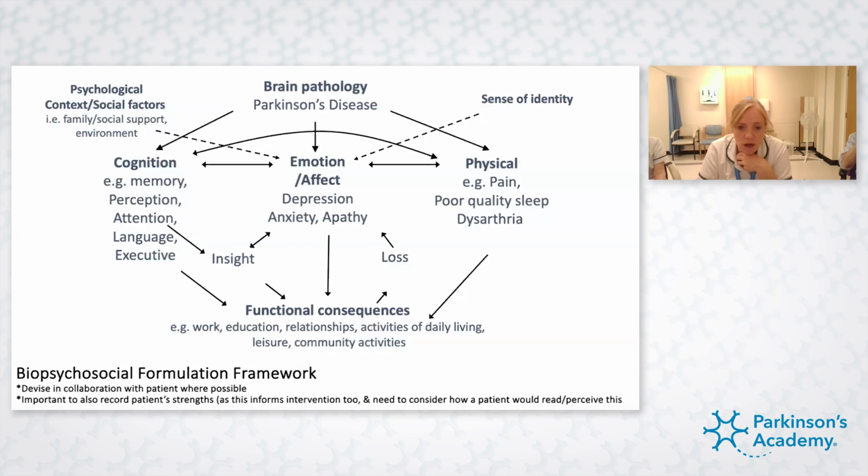Apathy obviously comes due to the loss of dopamine, the reduced amount of dopamine, the reduced drive and motivation.